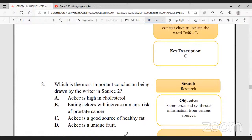Which is the most important conclusion being drawn by the writer in source 2? Aki is high in cholesterol. Eating aki will increase a man's risk of prostate cancer. Aki is a good source of healthy fat. Aki is a unique food. So it says most important, and we can underline here. And we also should pay close attention to the conclusion.